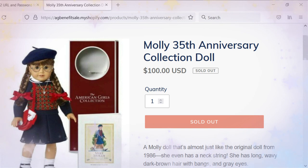And I think this was actually a good deal. $50 off, plus these dolls are retired. So if you did get them, good for you.